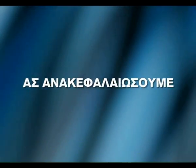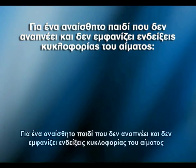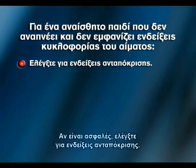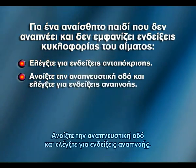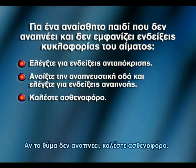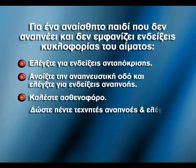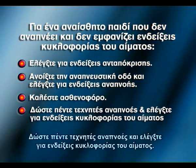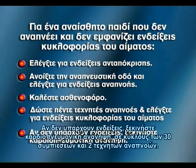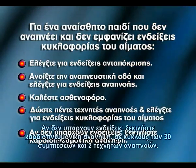Let's review. For an unconscious child who is not breathing and has no signs of circulation, check the casualty's response if it is safe enough to do so. Open the airway and check breathing. If the casualty is not breathing, call emergency services. Give 2 rescue breaths and check signs of circulation. If there are no signs of circulation, begin CPR by giving cycles of 5 compressions and 1 breath.